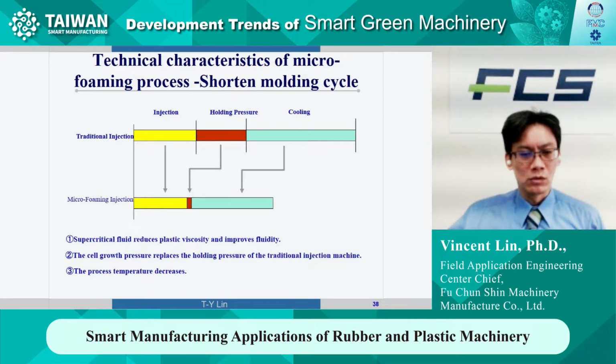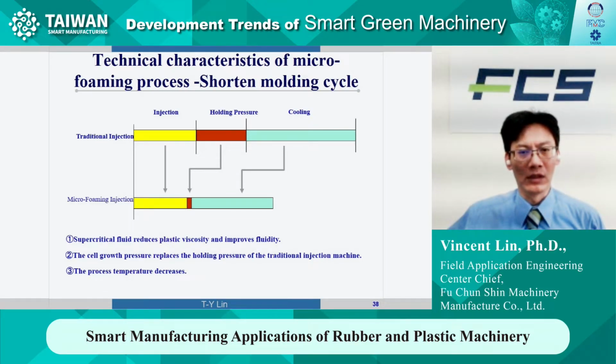Next, the foaming process shortens the molding cycle. In the traditional method, we need to go through injection, molding, and pressure holding and cooling, using pressure holding to compensate for the shrinkage during the cooling process. By microfoaming, the gas is released from the melt, which replaces the pressure holding. So basically, compared with the traditional method, it doesn't require pressure holding. And the foaming process is also a thermal reaction, which also shortens the cooling time.